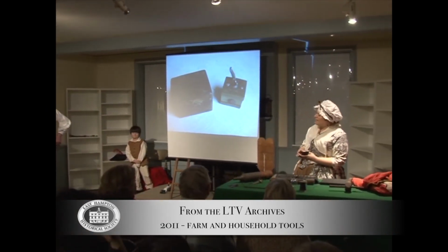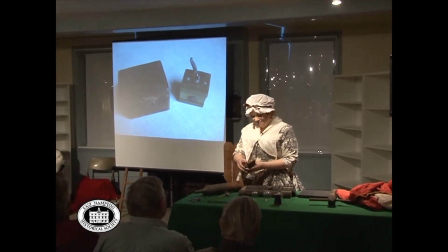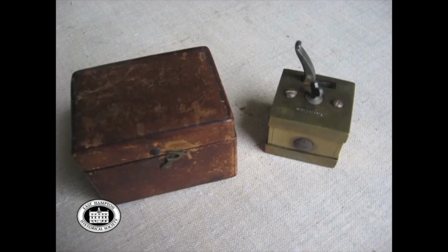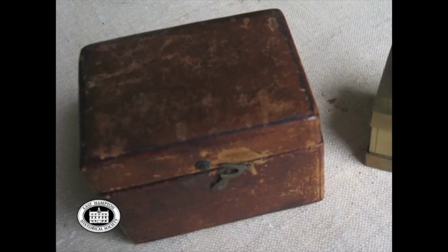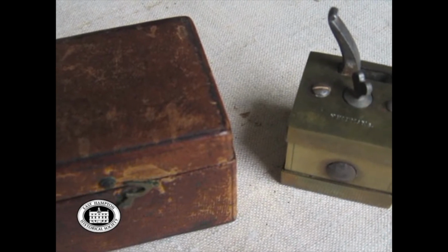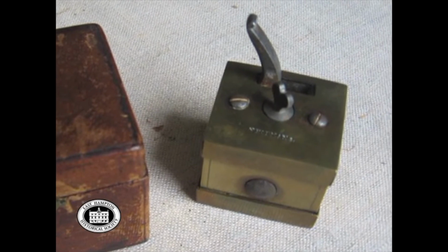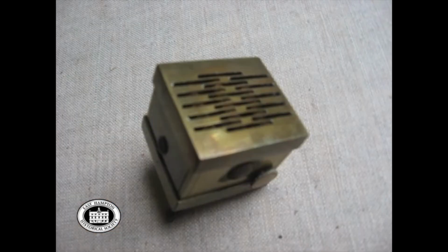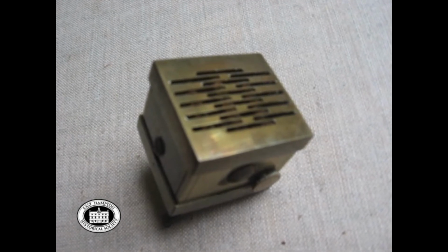I get a little squeamish about this one. Any ideas what this might have been used for? Beautiful little leather box. In a leather box like this, it must have been something very important. Little brass tool. Anyone have any idea what that might be? Looks very professional. In fact, I'd rather you do this one. Have you gotten this to actually work? I'm afraid that I'm going to break the little screw.